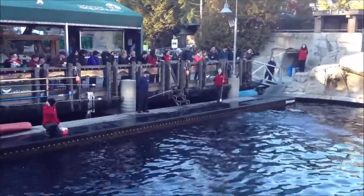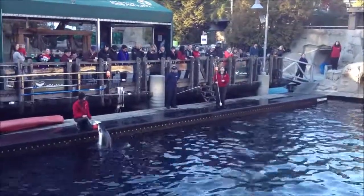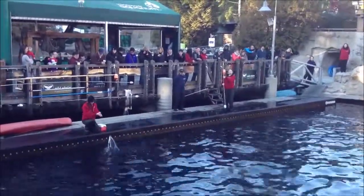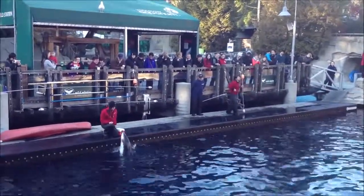So as you saw, she followed the target nicely. I used my whistle to give her the information that she did a good job, and then she went back to Adria to get a reward. Feel free to stick around and watch as we continue our training.